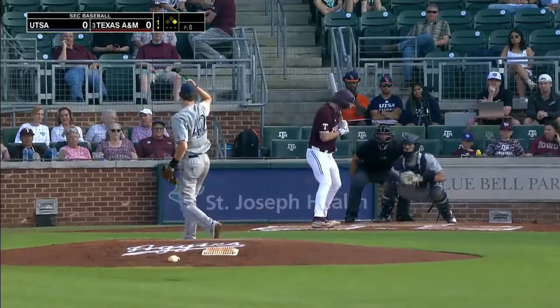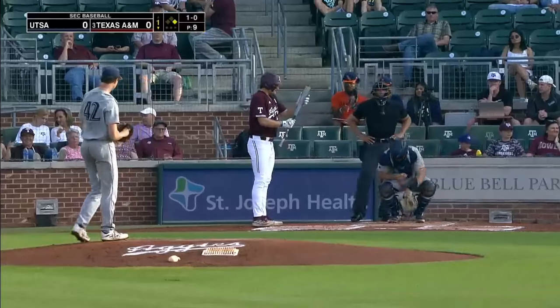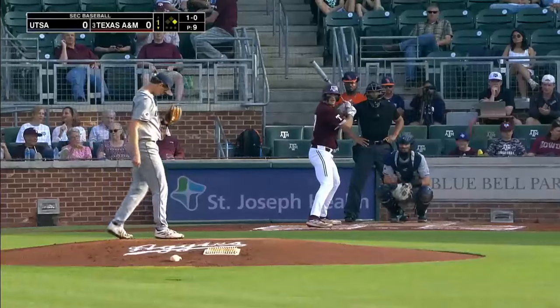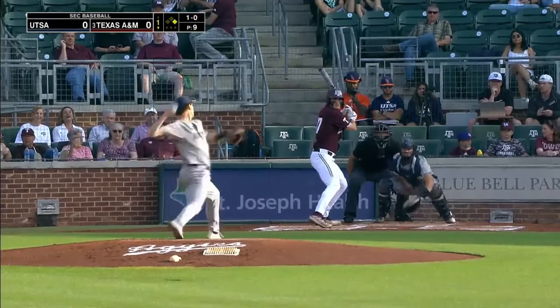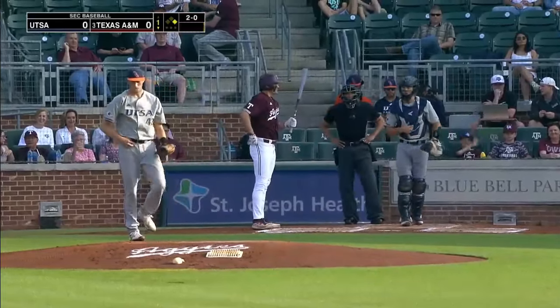Three on the right side of the infield for Jace LaViolette. That pitch is low and inside, 1-0 for Jace. Hits in all three games at South Carolina. Four hits in 12 at-bats, including his 14th home run. Grahovac at first, three on the right side of the infield. Pitches away, 2-0 the count to Jace LaViolette.